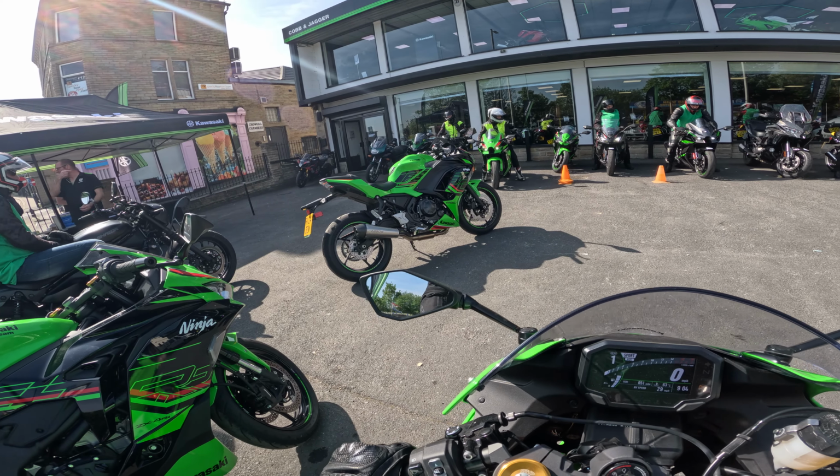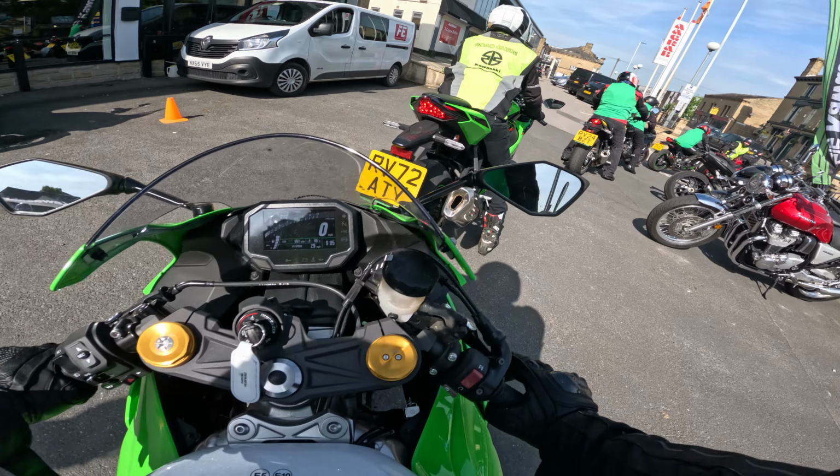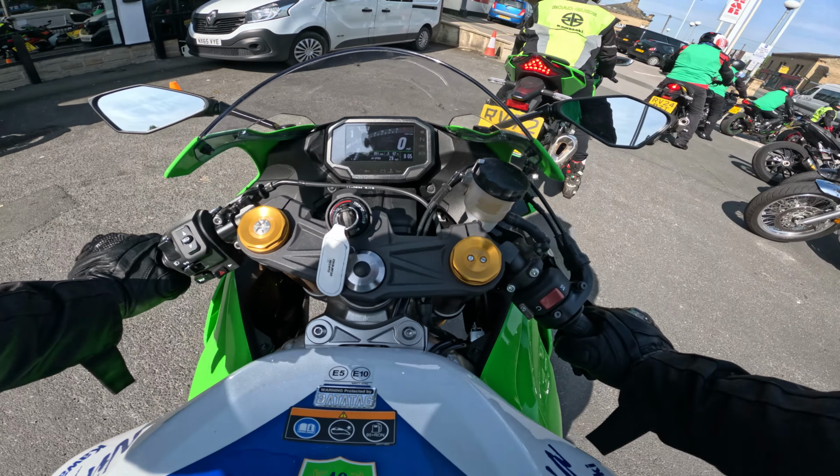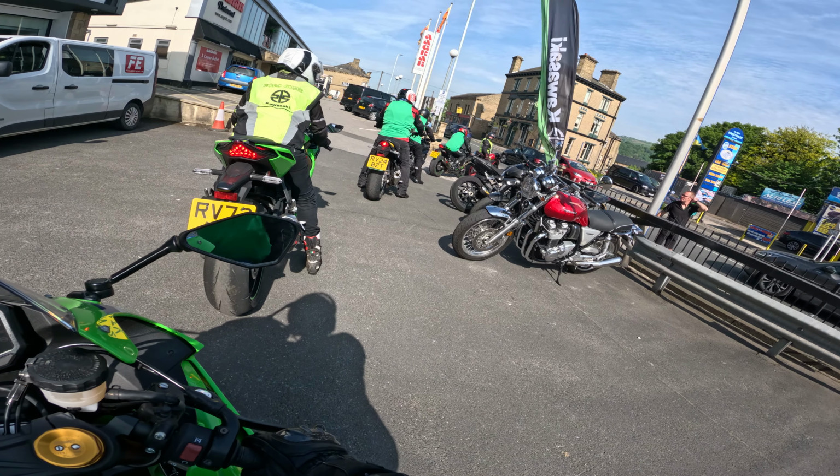Just waiting on the final guy to get on the Ninja 650. So how these demo rides work, there's about 6 of us, plus then 3 guides. I think it's me, am I up? Off we go. It's got a very, very high clutch, compared to mine anyway. Should be a very good experience though, this.